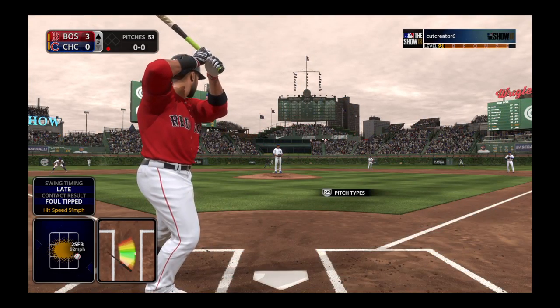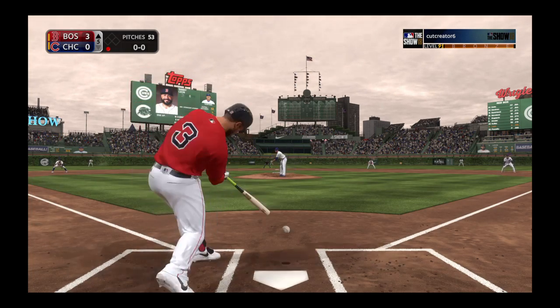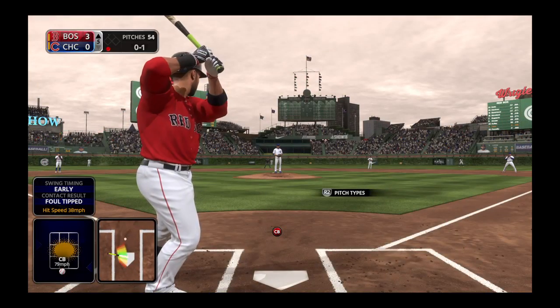Stepping up to the plate, Sandy Leon. First time up, he went down looking. He's ready. Here's the first offering. A little bouncer. 1 out, nobody on.